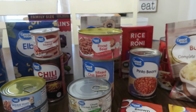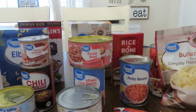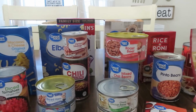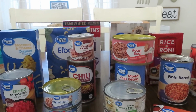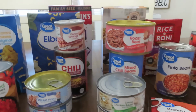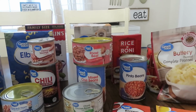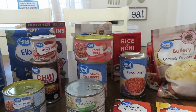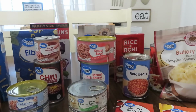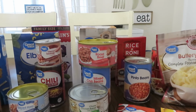As you see on here, for the majority of things, I only got 1. Every little thing adds up. We all have a budget, y'all. Some budgets are just bigger than others. So for people that are on those fixed incomes and those limited budgets, I only spent $21.76 on all of this. But you see all the food that I got for $21.76. So food adds up, and it will come in handy.